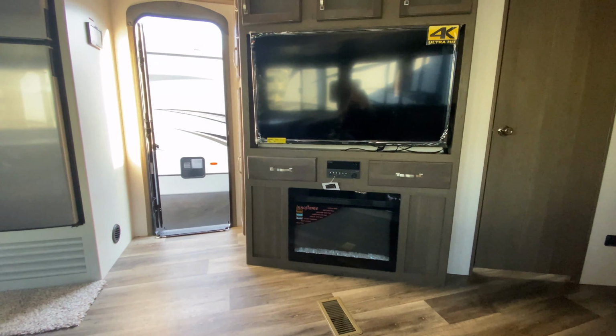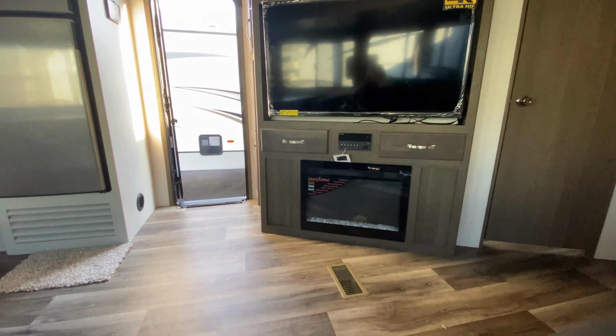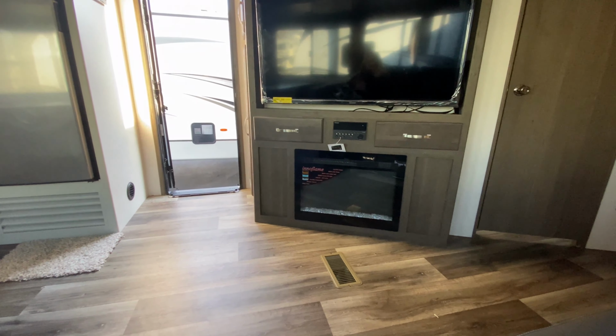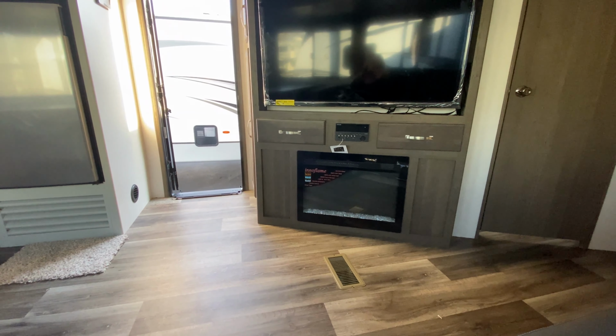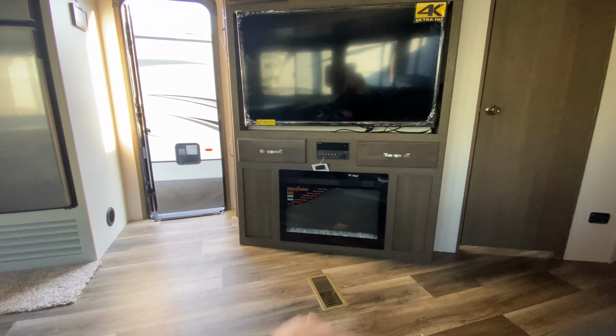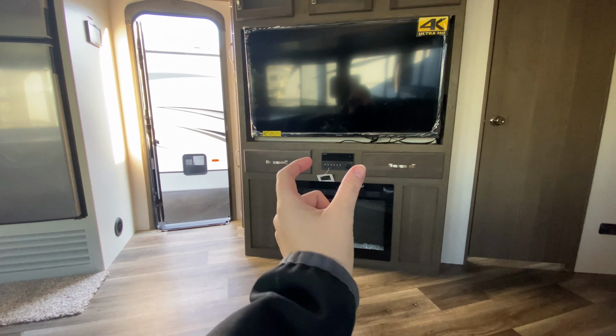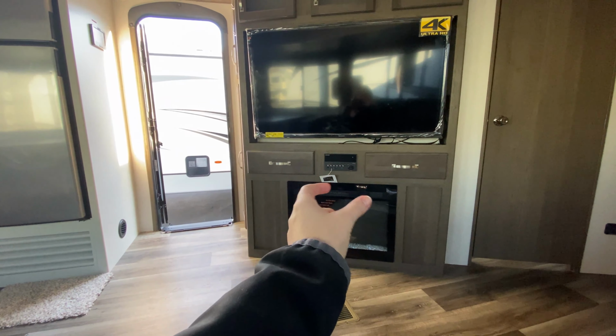And then across from your theater seats is a perfect view of your entertainment center. All electric fireplace is down below. So this actually kicks off some heat, but if you wanted to just have those really pretty lights going without the heat, you can do that too. A couple drawer storage for your DVDs. And then your Bluetooth speaker system is just above there, so that's where you can connect your phone for the outside speakers and put your Blu-rays in there, pretty much everything.